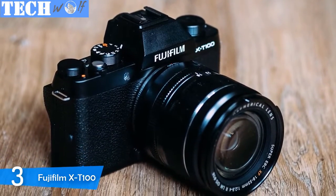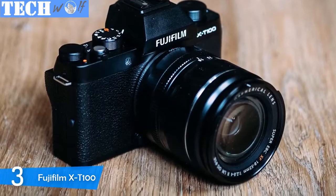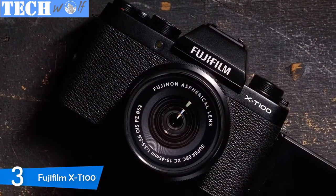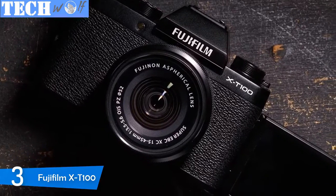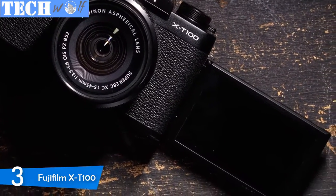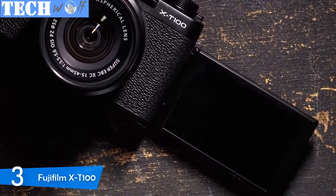If you're interested in style and aesthetics, the Fujifilm X-T100 will deliver everything you desire, since you won't find a better aesthetically designed compact camera in the market. It rocks the 80s SLR camera looks with the prism and viewfinder compartment, and it gives the old school retro vibes to everyone.